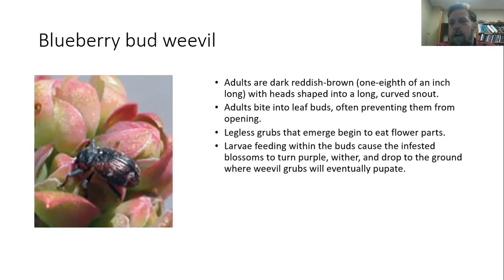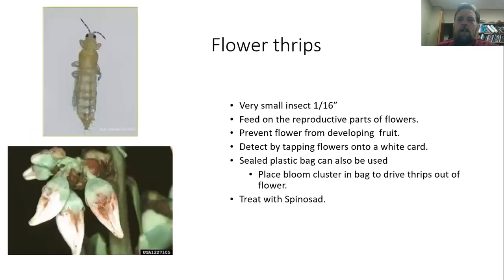Of course, you want to keep an eye out and monitor your plants for any of these insect pests to apply an effective control. Spinosad, which is a really good broad spectrum insecticide, can be used for this, along with a range of other insecticide options to control bud weevils.